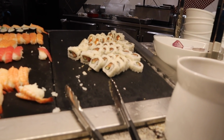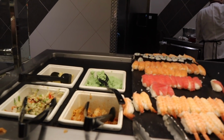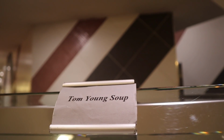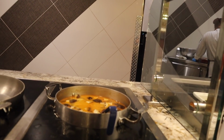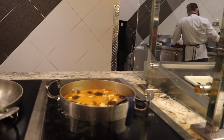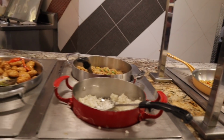Assorted sushi, so that's like salmon roll, some shrimp, some nigiri, some pickled cabbage. They can't do this. Excalibur, you gotta do something about this. They misspelled tom yum soup. This is Thai food, but I'm actually giving them a star for having Thai food here. Pretty rare for Thai food to be at a buffet, but they have tom yum soup, some stir-fried noodles, rice, fried rice over there.